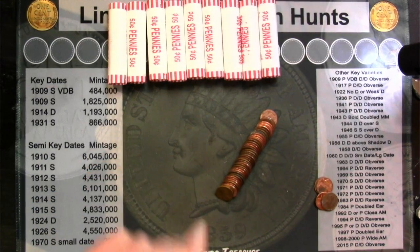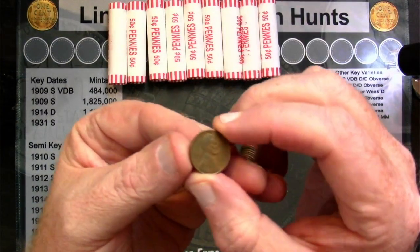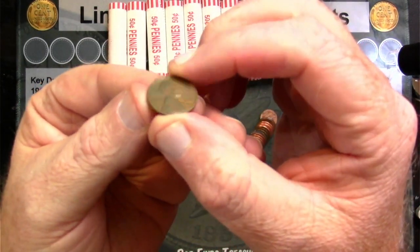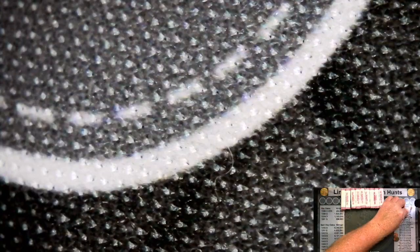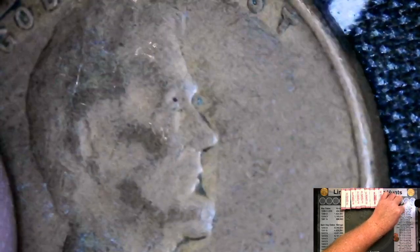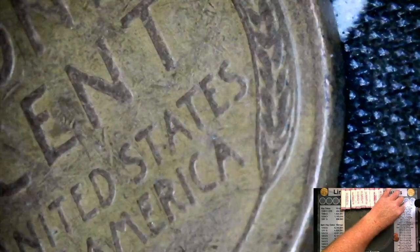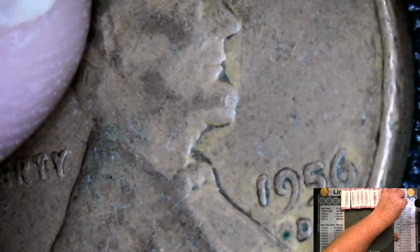And very first roll, 3 cents in, we got our very first wheat cent, a 1956. It's sweaty. Let's look at it underneath the scope here. 1956 D. He's not really in bad shape, maybe he's just cruddy. It's dirty. But anyway, awesome. 3 cents in the very first roll, we got our very first wheat. Tickled pink.